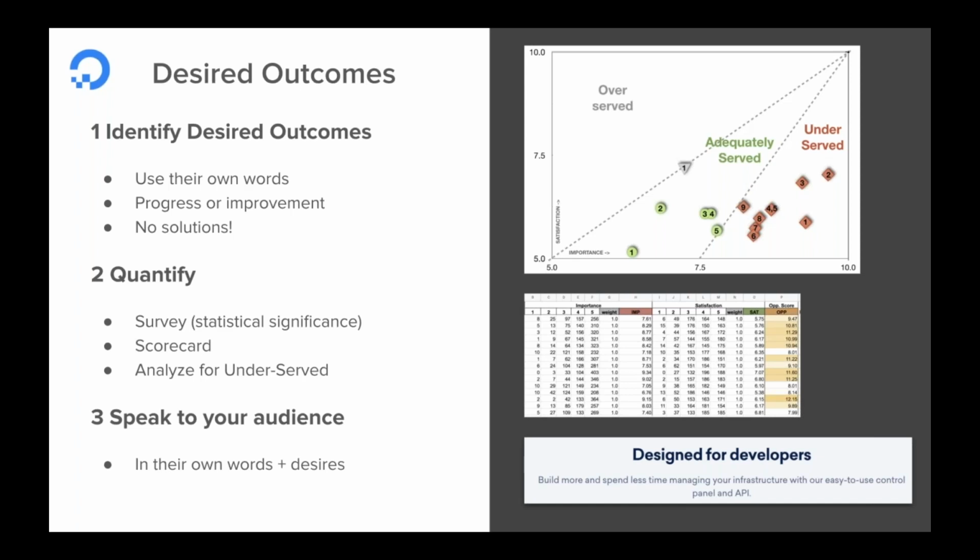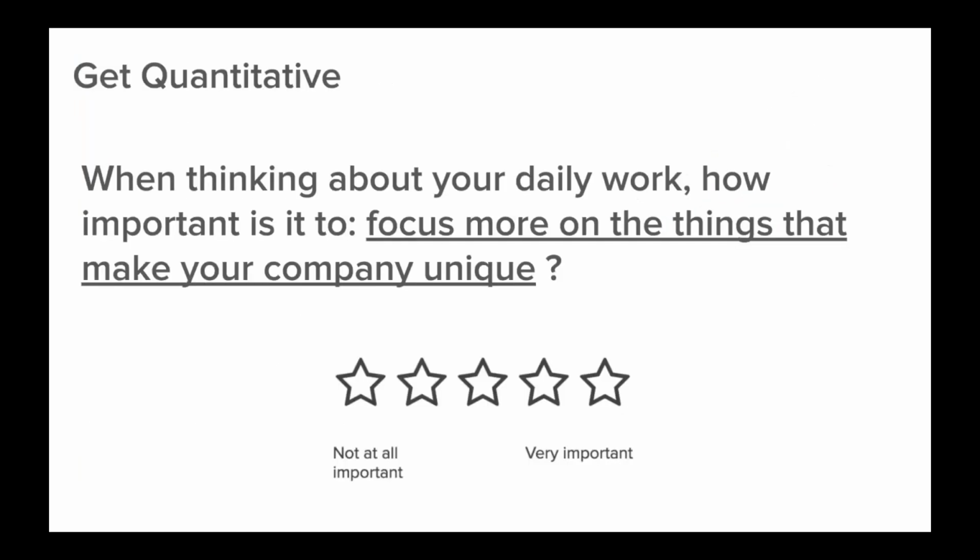And so to give a real tangible example, our research, in that example we just saw, we had a desired outcome that said, I want to be able to focus more on the things that make my company unique.